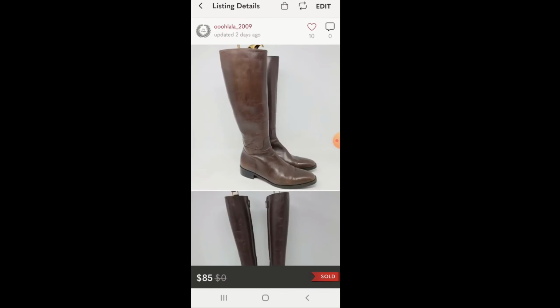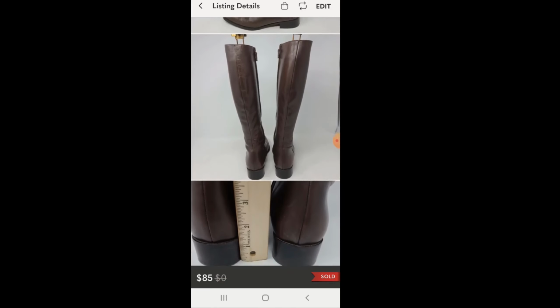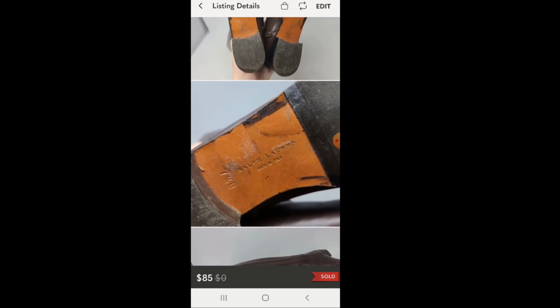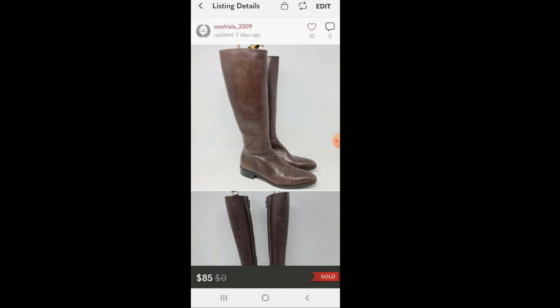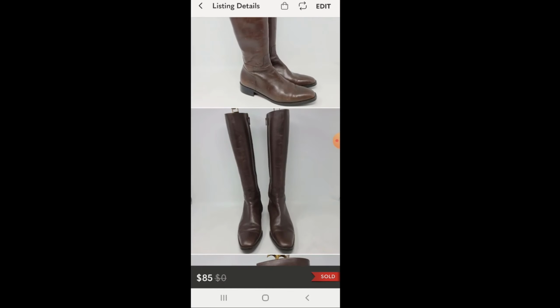Here are some Ralph Lauren boots, very well made soft leather and made in Italy. So these sold for $85, and after fees and everything on Poshmark, my profit was $68. And these I just got at the bins, so $3-4.